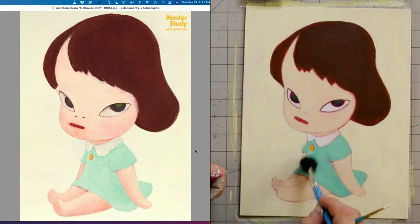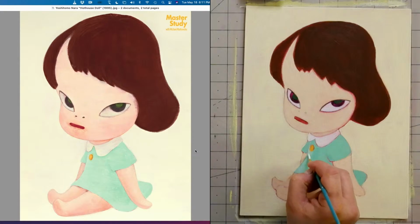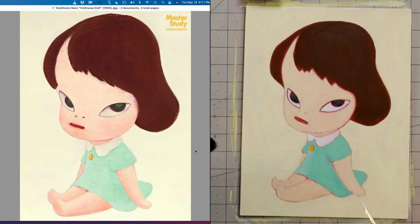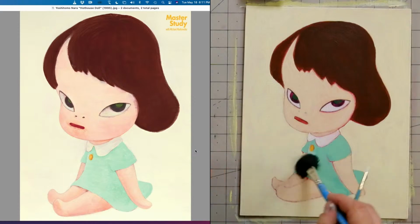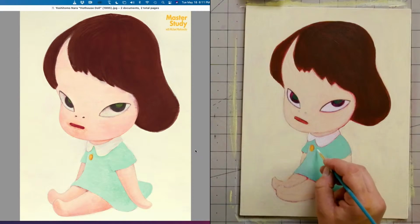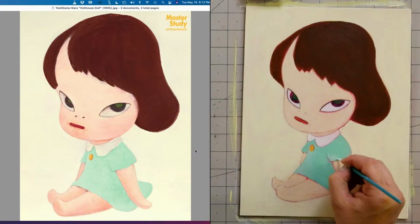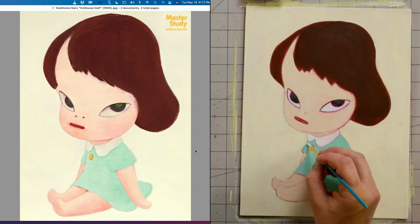Brush just to soften this up. Super subtle little effect here. Just to give a tiny bit more volume.